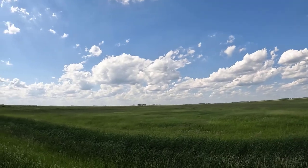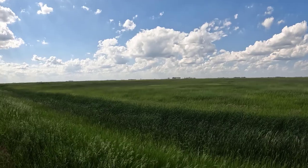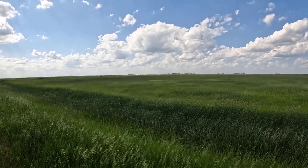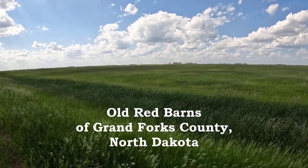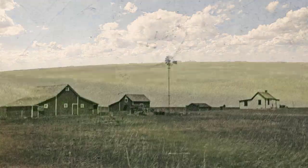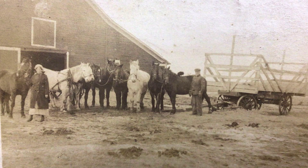The Red River Valley of North Dakota is known for its rich farmland and its flat, wide-open spaces. There are also a few old wooden farm buildings left. The early settlers had no trees, so any wood for barns or farm buildings was shipped in, likely from Minnesota. These buildings provided shelter for themselves, their animals, and their harvested crops.